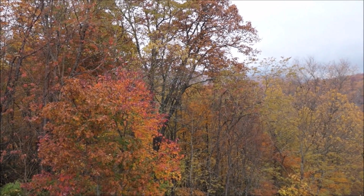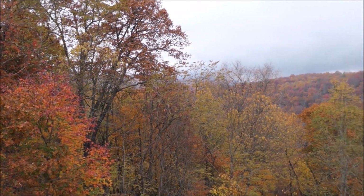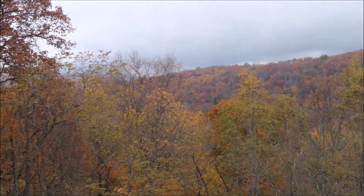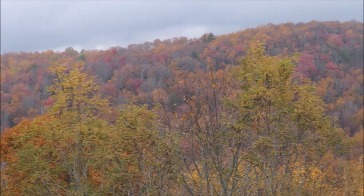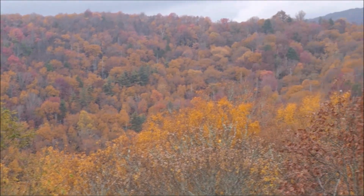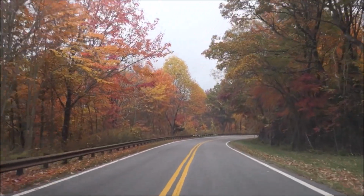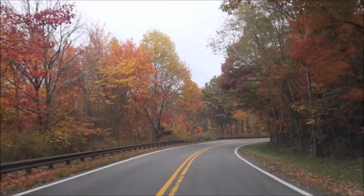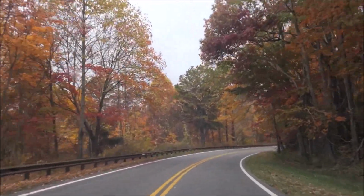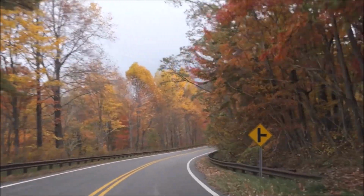And on the Cherry Hill Skyway, there's still some color, although a lot of the leaves have fallen. But some of the mountains just a little lower are still pretty good, like right there. Here's the view along the Cherry Hill Skyway. As you get a little lower down, there's some really good color.